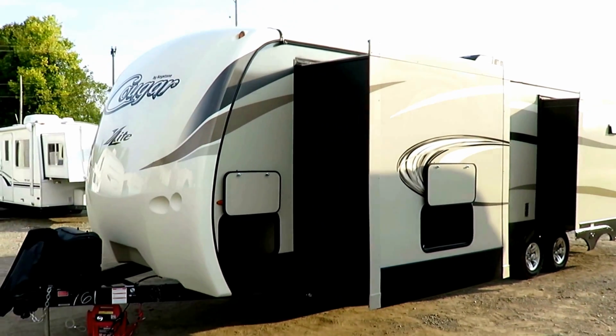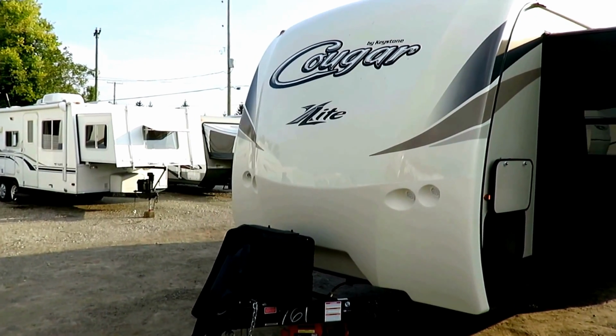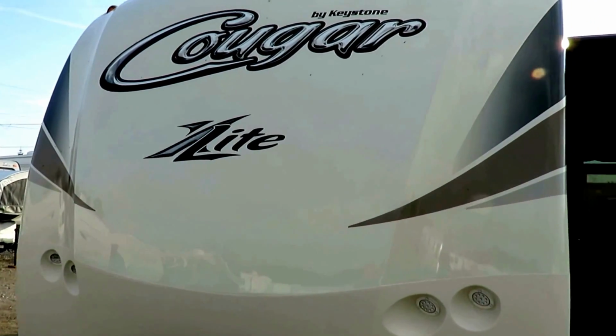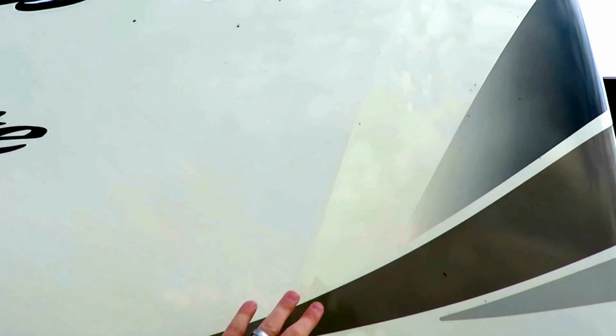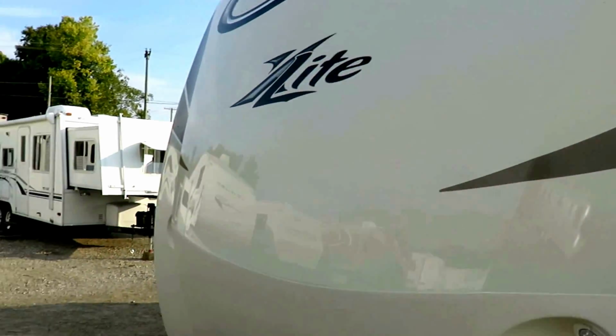Like in the early 2000s, they tried to save money on cheap decals, and they found that their decals were flaking and peeling way too quickly, like after a year, not after 10. So they now use heavy-duty decals that have a 5-year guarantee on them. They've stepped it up everywhere they need to. That's what I've really come to respect about Keystone.